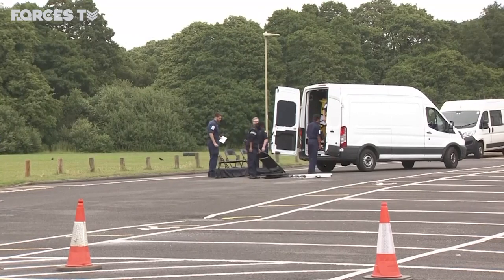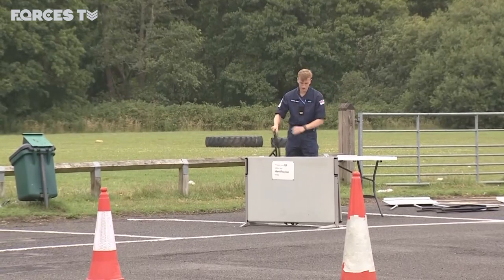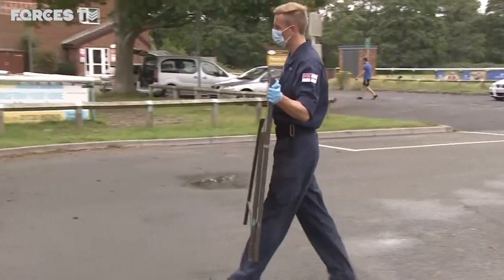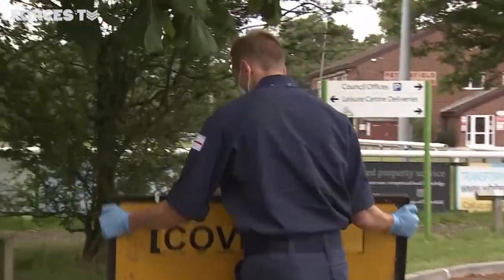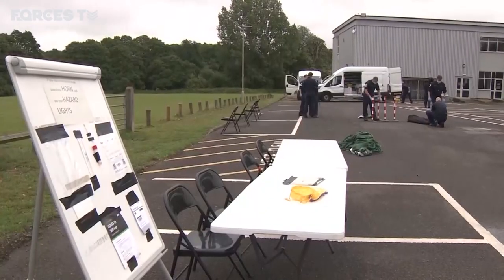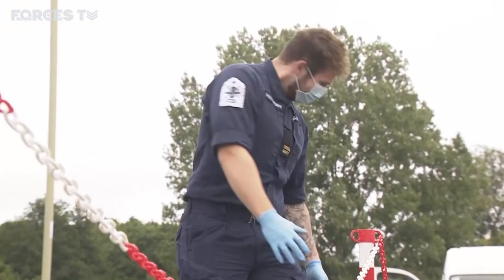An empty car park at East Hampshire District Council about to be transformed. A sight we're becoming increasingly familiar with right across the country as the military use their skills to get tests done quickly and efficiently. Here, though, a difference. For the first time, Royal Navy sailors are running the testing facility.